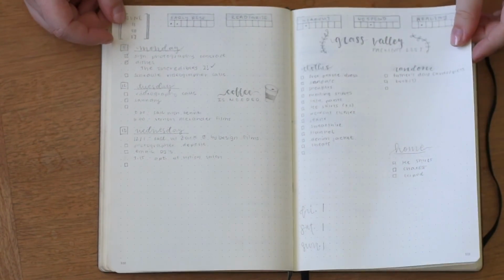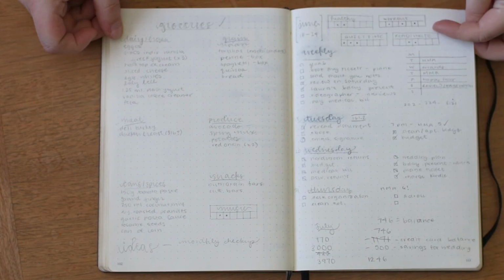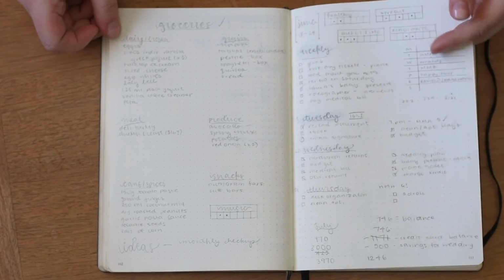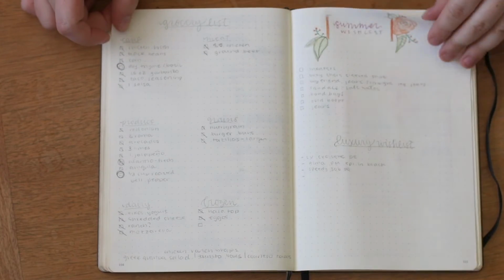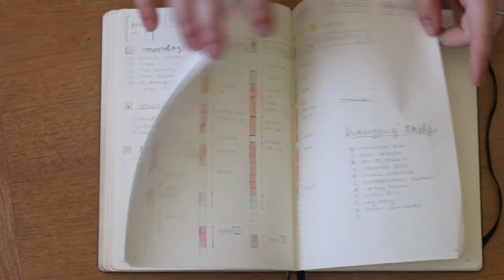Shocker, the same thing. We have the mood trackers again. We had a little mini weekly spread of an overlook of the week. Grocery lists, summer wish lists, and then we get into July.